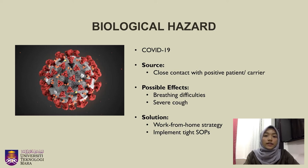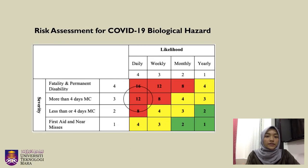SOP for COVID-19 includes maintaining a safe distance of 1 meter with each other, wearing face masks, as well as maintaining good hygiene by always washing hands and always using hand sanitizers. By using the risk assessment metrics, the risk level for a COVID-19 hazard is high.